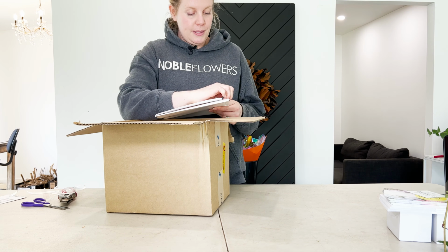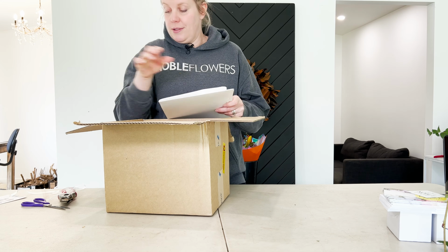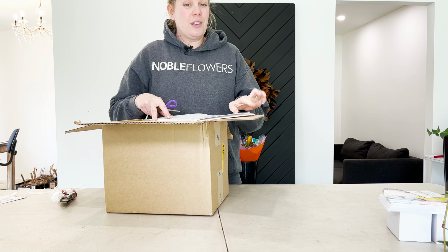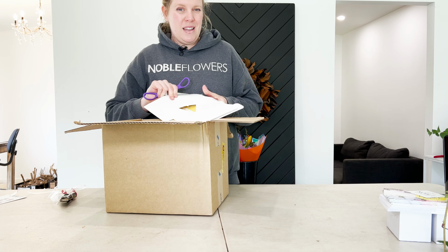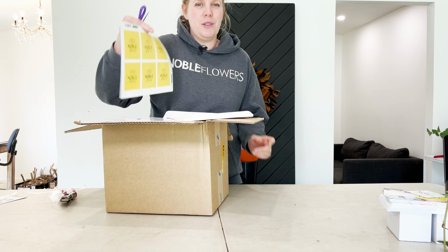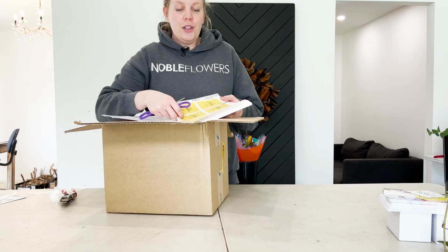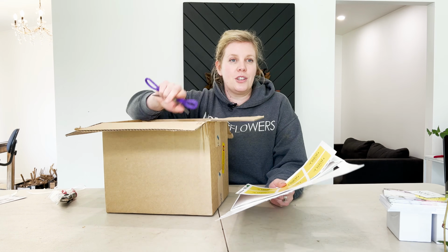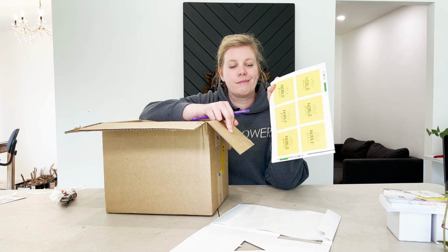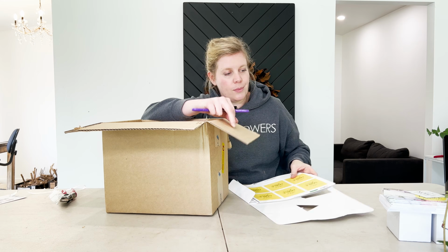We've been testing big stickers. So these are the big round Noble Flowers stickers. They look a lot more professional, the big stickers. Oh yeah. The only bugger is our old stickers, you could fit 20 on a sheet. These ones you can fit 6. So it costs a lot more.